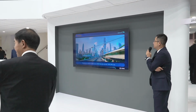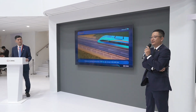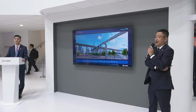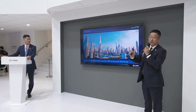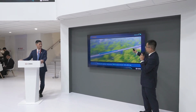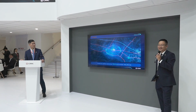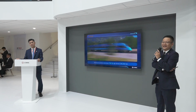Okay, then this one is our vision for the future. Let's see, if we have proven technology and proven products by using hydrogen, then that will be the future we are looking at. We have a hydrogen tram already, and we try to use that technology in suspension rail or straddle rail. And now we have our Intercity train. So in the future, we foresee a better possibility.